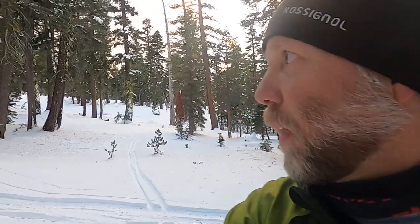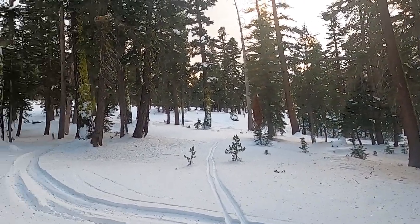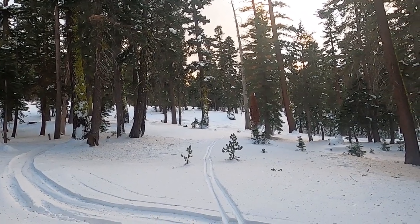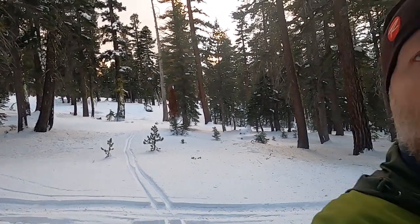But I did find a couple of cool little angles up there that had some relatively soft snow. Now I just have to get some good downhill technique to go with that snow.